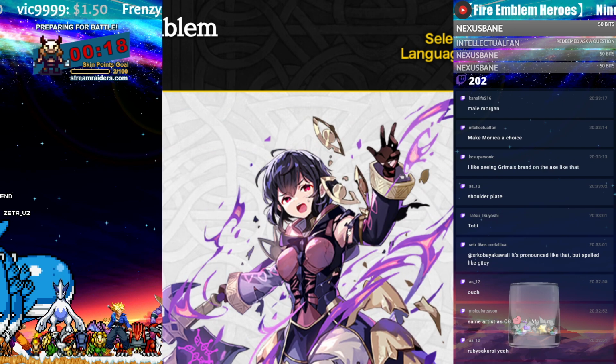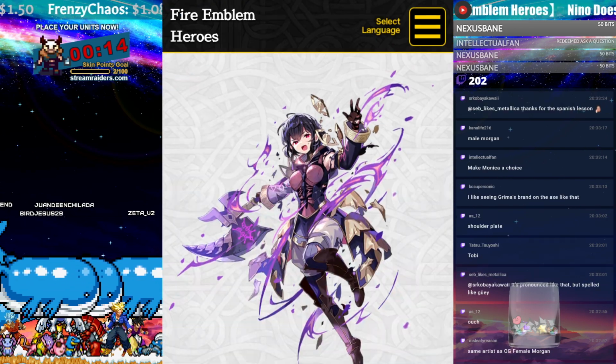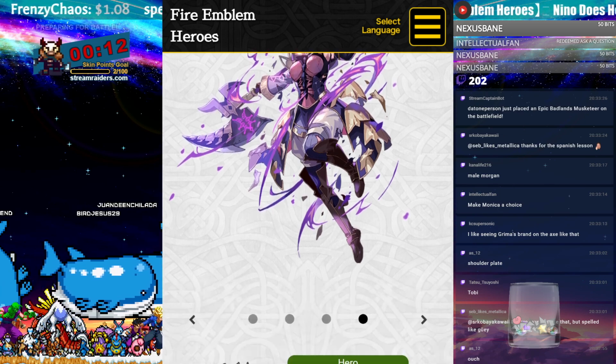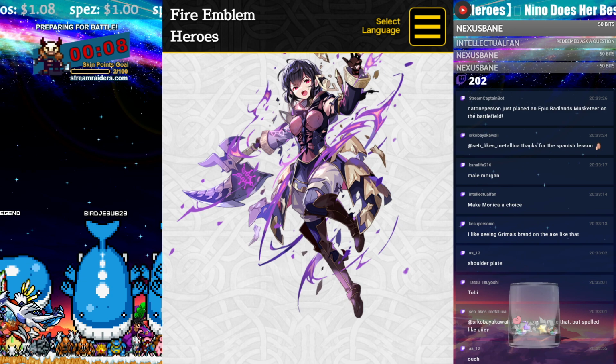The shattering. I guess she's showing off her armpit. It's not too lewd, which is good. But yeah, she does look like she's hurt. I don't know, I'm not really feeling the Morgan arts. I feel like they could have done a bit more for both of them. I don't think they're bad.